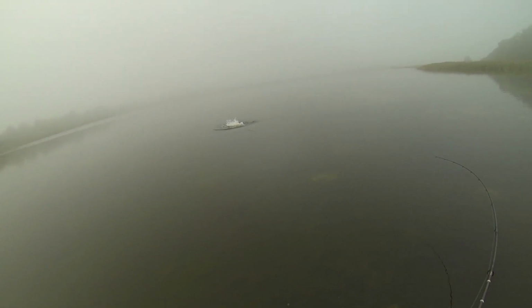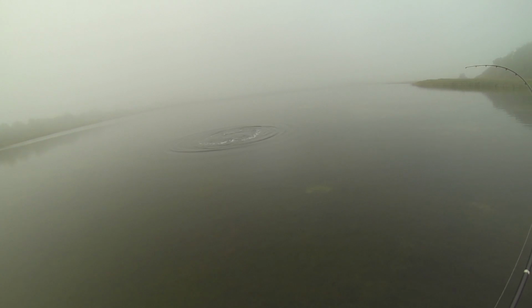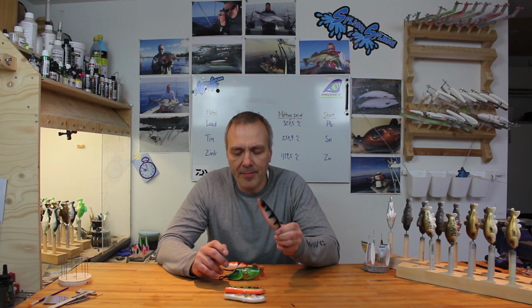It turned out that there were a lot of pike in that shallow area, and although I didn't really catch many because they were hard to hook, it really showed me that the design had its advantages. So that's become a very important part of my fishing box.